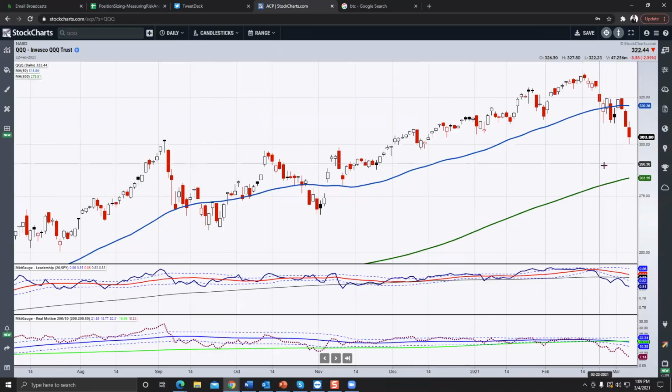Or if the momentum doesn't improve, then I would want to see what happens as we get closer, let's say, to 290, 285, because then we can actually use the 200-day moving average as a gauge. So even if this pops up because of some kind of short covering, we must see that happen in the momentum as well.